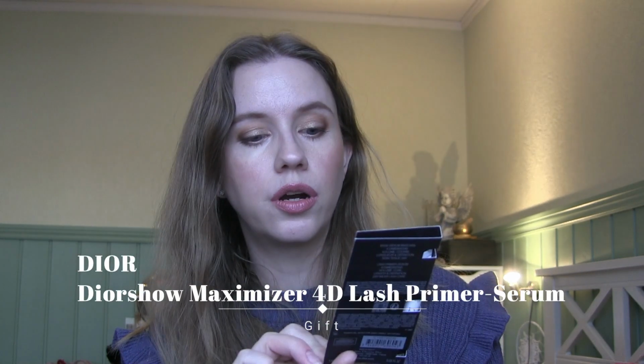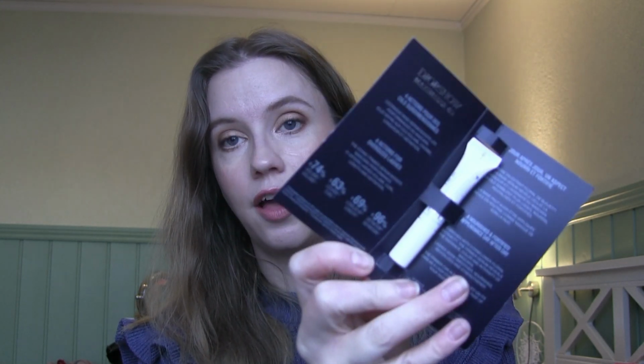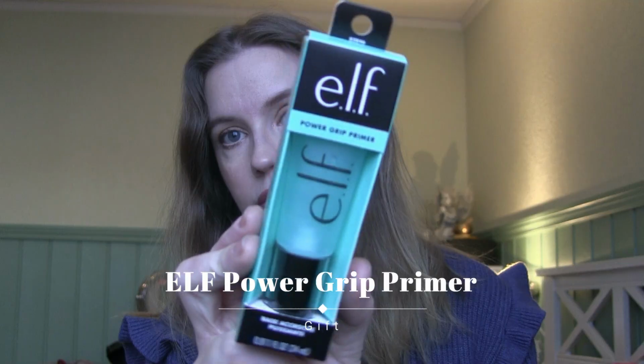And then the last three items I got for Christmas. I just got a little sample of the Dior Show Maximizer Lash Primer Serum. I love getting these little samples to be able to try out new things. Love that. It's not cruelty free though. And then I got two products from e.l.f. One is the e.l.f. Power Grip Primer. This is probably one of the most popular face primers for the past few years, so I'm really curious to try it.